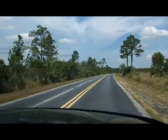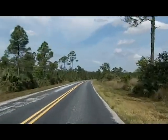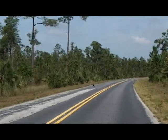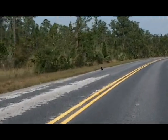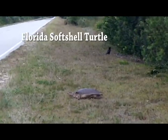As our trip began, some of the first things we seen were crows. They were just all over the place. Crow crossing.